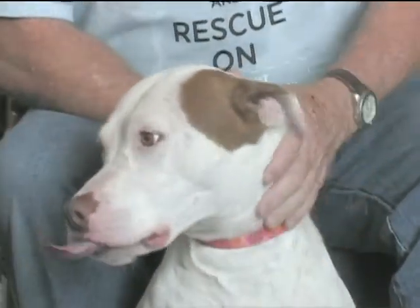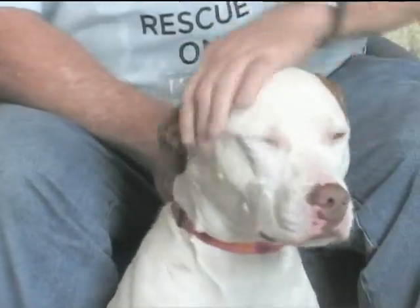She's got a personality to her that just doesn't quit. It just keeps going on and on and on. So that's our girl Maya. She's a 3-year-old, again, Staffordshire Terrier. Just an absolute sweetheart, full of energy and lots of play.